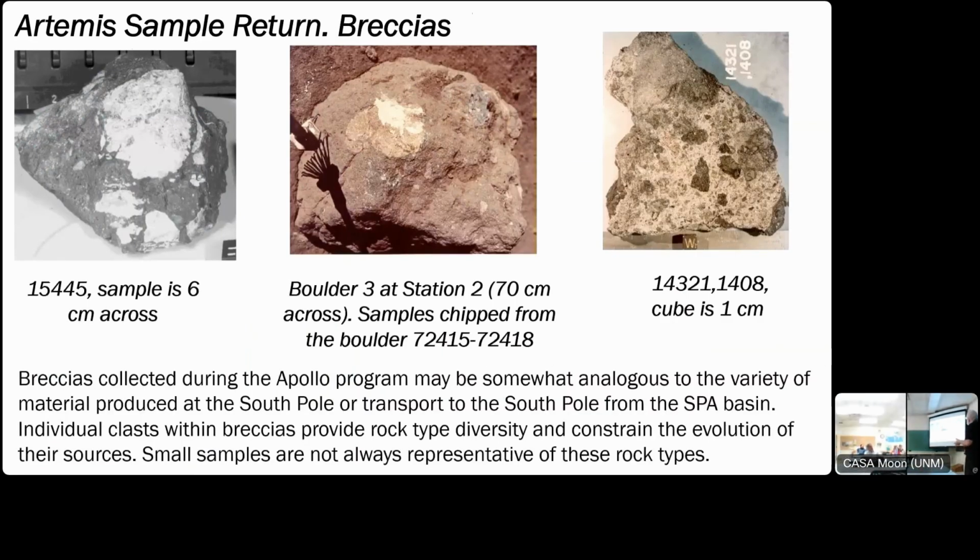And then we have a wide range of breccias that have been really important from Apollo. And I think there'll be similar sorts of lithologies collected from the South Pole. You can see 14445, and that is about 6 centimeters across with a number of lithic fragments or clasts in them. Boulder 2 at Station 2 of Apollo 17 is primarily materials that could be derived from the lunar mantle or magnesium suite sorts of rocks. Those are dunites. And then finally, we have another breccia, 14321, that contains some of the oldest mare basalts from the surface of the moon.